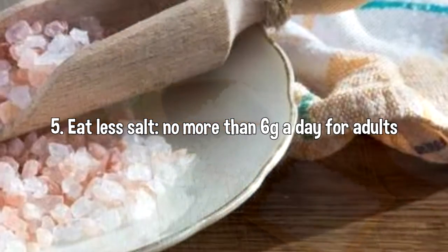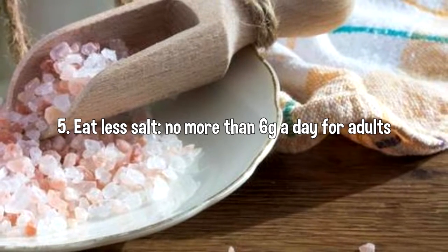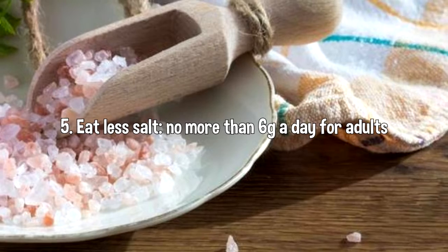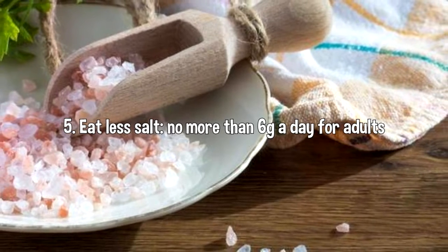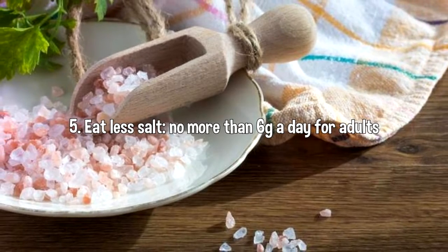More than 1.5 grams of salt per 100 grams means the food is high in salt. Adults and children aged 11 and over should eat no more than 6 grams of salt, about a teaspoonful, a day. Younger children should have even less.